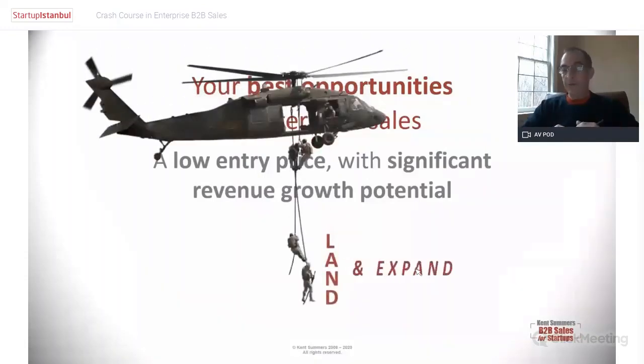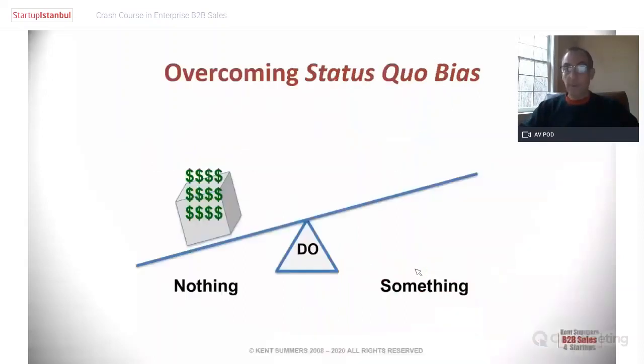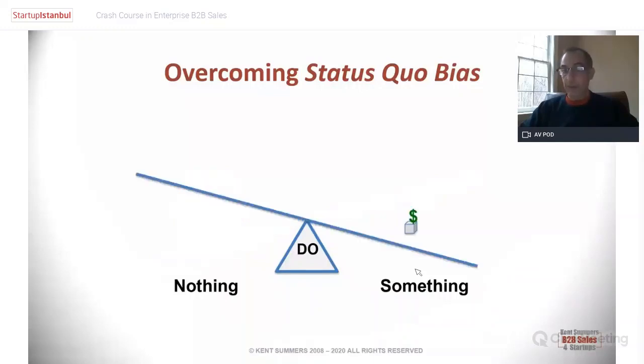Right? In sales, we call this land and expand. Don't attempt to expand first before you land. Focus on your landing. So here's a big difference. Your customer can either do nothing or they can do something, and they're going to do nothing if the weight of what you're trying to sell them and the price of it is too heavy. So my recommendation, if you want the customer to do something, keep it lightweight, keep it inexpensive.